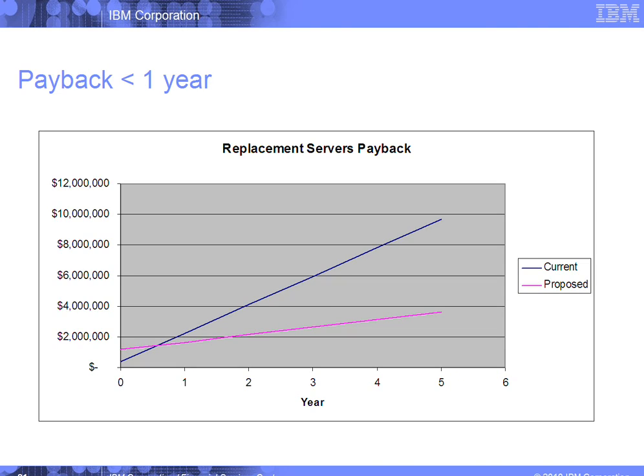Payback, you can see in this one it's less than a year. So a no-brainer to move. And this is done with a $600,000 placeholder for migration costs, on the assumption that you're buying new hardware and doing a turnkey migration from IBM where you don't even have to touch it.